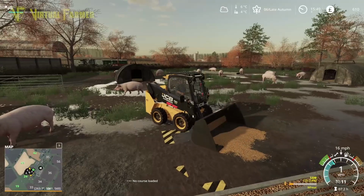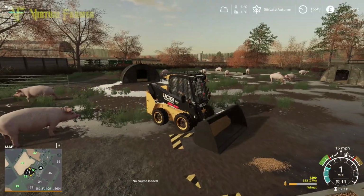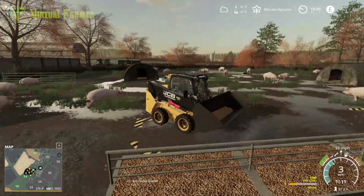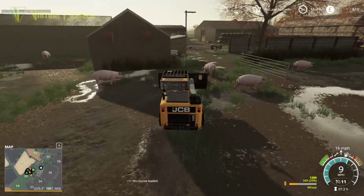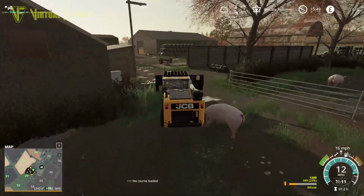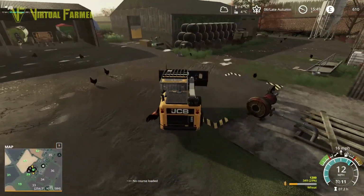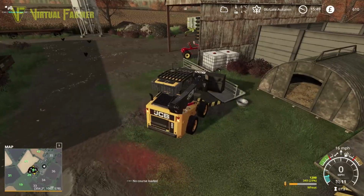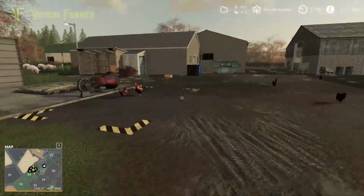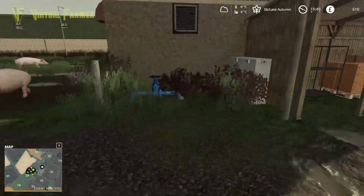No, I don't want to drop it out, I want to pick it up. There we go, because we're going to get the rest of this to our chickens. Keep them nicely fed up, because we want them to keep producing eggs. And while that is tipping out of there, we're going to go and close this gate for now.